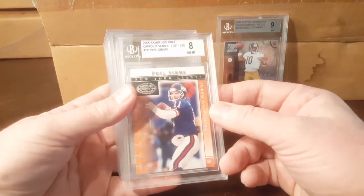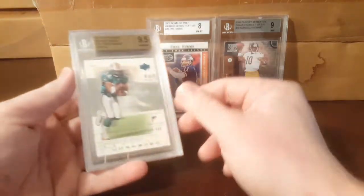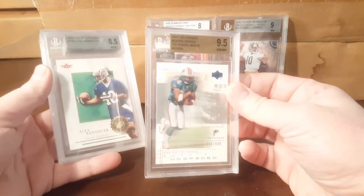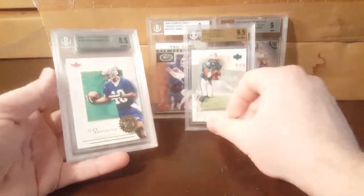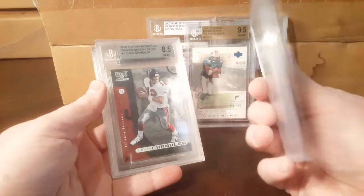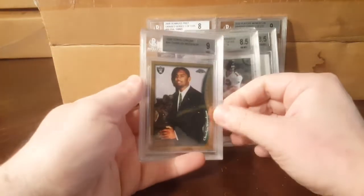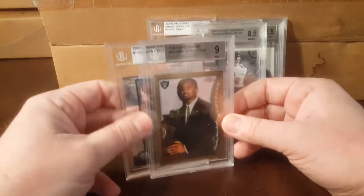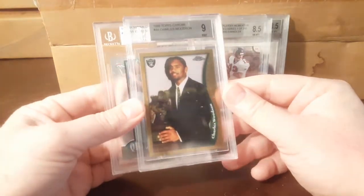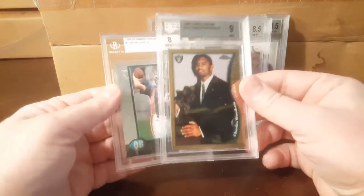This is Donruss Preferred. It was another graded series they did back in 2000. What do you got here? Travis Miner, BGS 9.5, numbered at 900. Alex Bannister, Flair Authority, numbered at 1350. Chris Chandler. Hey, that's a good one right there, actually. This is not a one per pack graded card. It's a Charles Woodson Hall of Fame rookie, Topps Chrome, BGS 9. That's actually a good card.